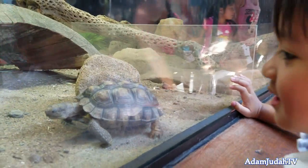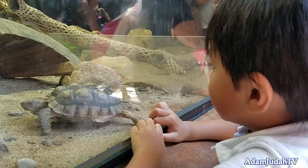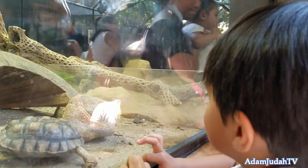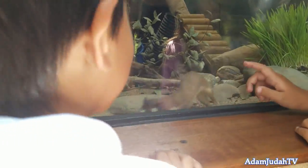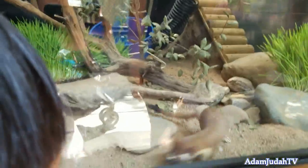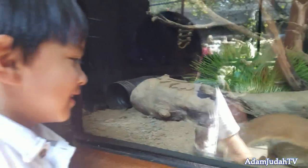Hi. Hi. Oh, tortoise. Yeah, you want to ride the tortoise's back? Huh? You want to ride something like that? You know? It's moving so fast. He's trying to get out. I think you might be right. Look at that, Adam. Oh, wow. It's moving so fast, Adam.